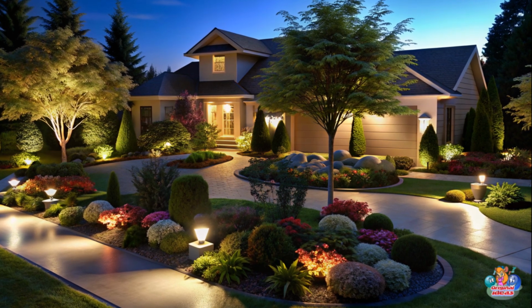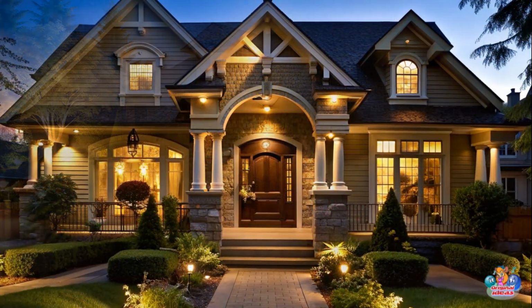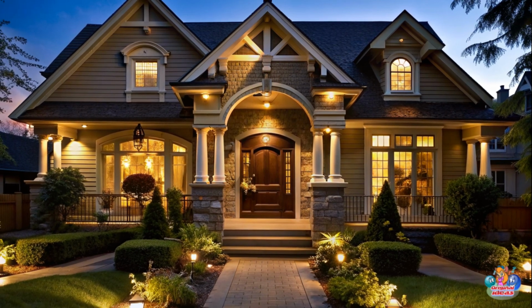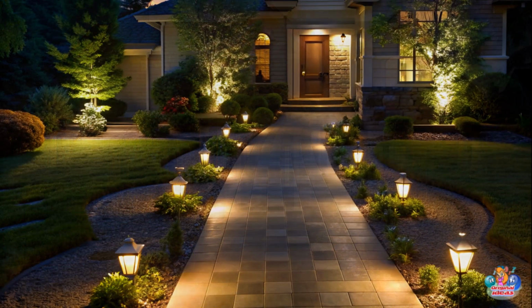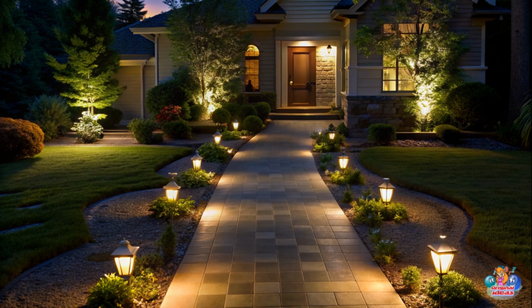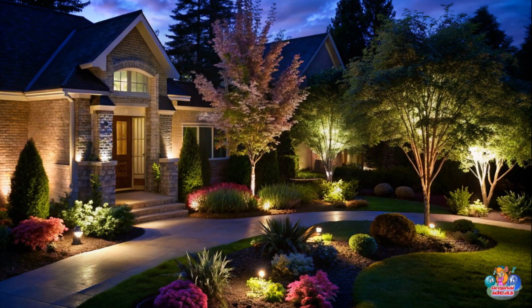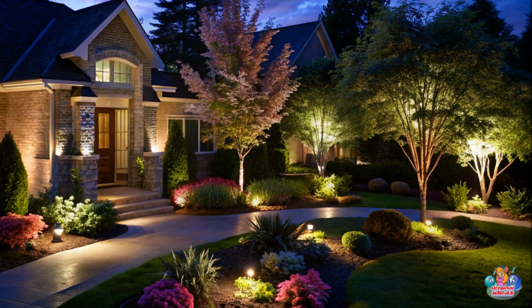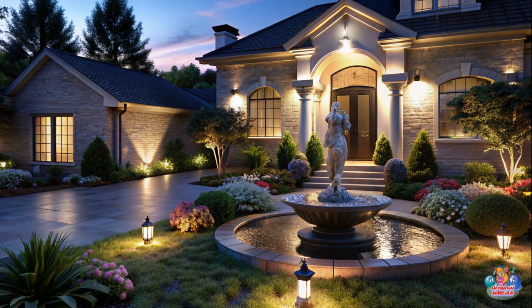Accent lighting. To truly elevate the elegance of your front yard, incorporate accent lighting to showcase specific focal points. Illuminate statues, water features, or a beautifully manicured garden to create a captivating visual display. Accent lighting not only adds a touch of sophistication but also creates a cozy and inviting atmosphere for evening gatherings.